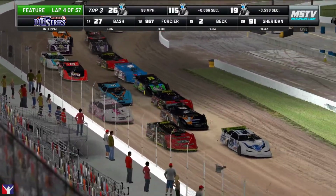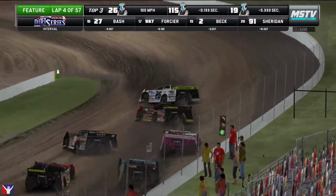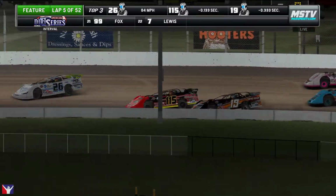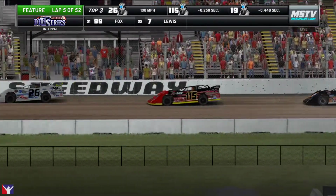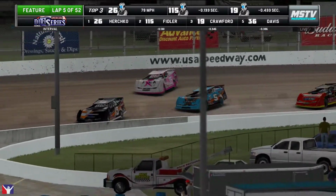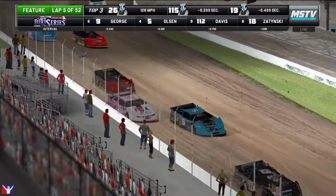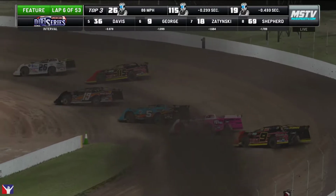Looks like green flag is back in the air once again. The top 3 we're back up on the top there. So you see a good battle brewing for the lead right now. John Fiddler on the inside of Drew Hirchko. Can't quite complete the pass as his teammate right now, Mason Crawford, is in 3rd place. Cody Olson and Nate Davis battling for 5th position. We'll see how that plays itself out if one of them can possibly get up to the front and try to get a win here tonight.